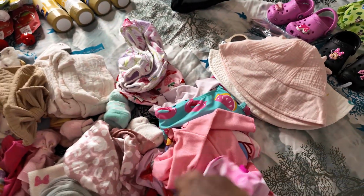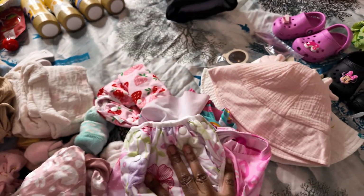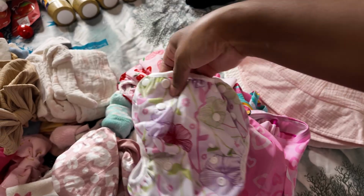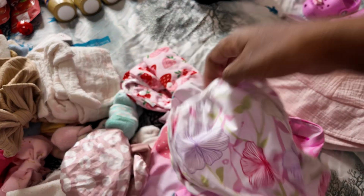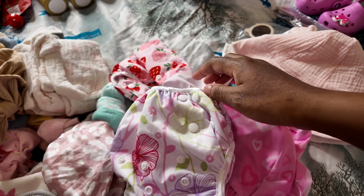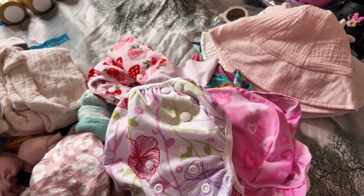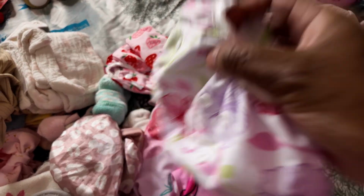And we have a couple of swimwear. Now this is what you call a swim nappy. These are swimmable diapers that she can use when we take her to the water, which is great because you don't have to use the regular diapers. You can use these ones. Actually, you can't use the regular diapers for the water.